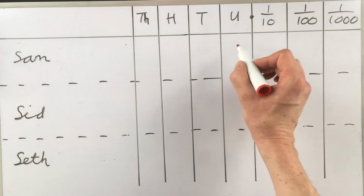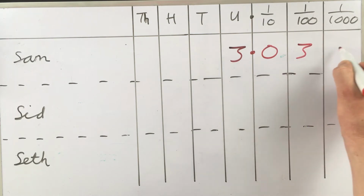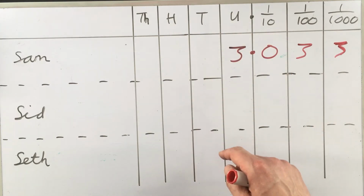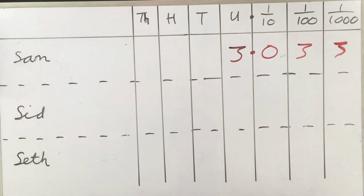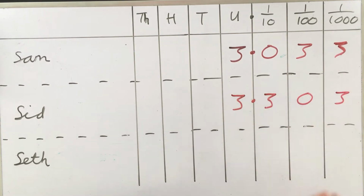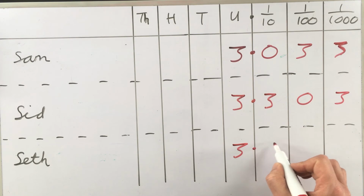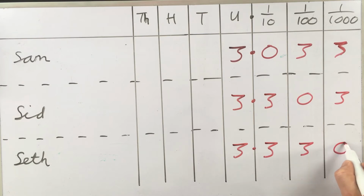Written in meters, Sam was 3.033. So we had three ones, 3 meters effectively, no tenths, 3 hundredths, and 3 thousandths. Sid was 3 whole meters, 3 tenths of a meter, no hundredths, and 3 thousandths. And Seth was 3 whole ones, 3 tenths, 3 hundredths, and no thousandths.